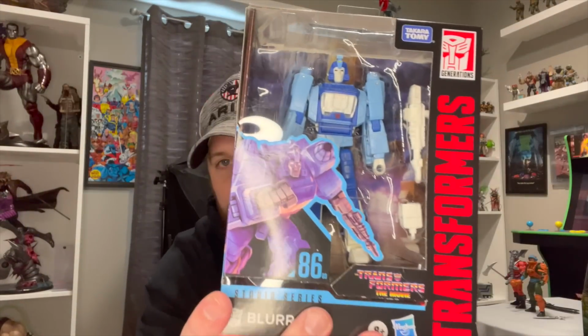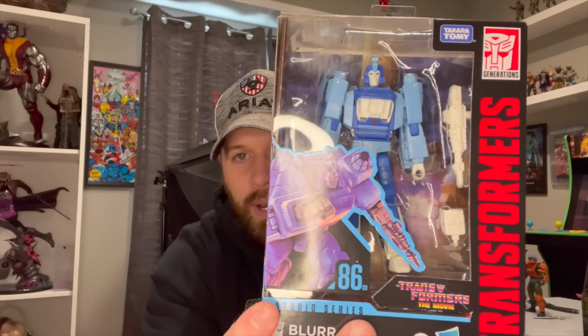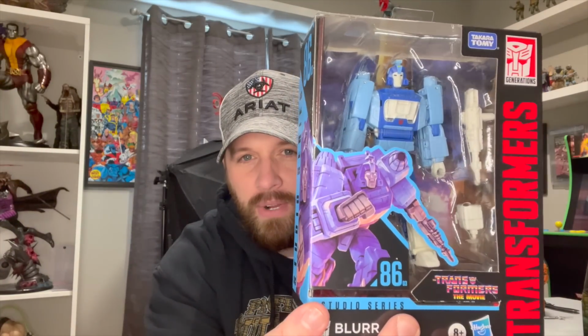But he had these two guys. He had Blur and Jazz, which were two of the ones that I needed from the Studio 86 line. So really, really happy to have these guys. They look absolutely phenomenal. I'm still debating on whether I'm going to try to do a review on them or not. I'm not the greatest Transformers reviewer, so we'll see. We may put a review up of those guys on the channel.